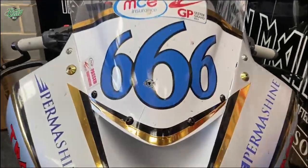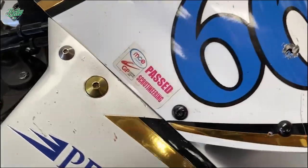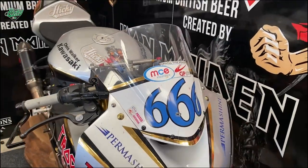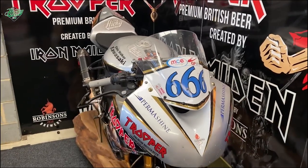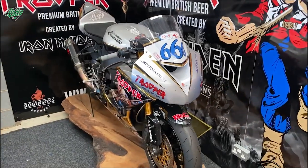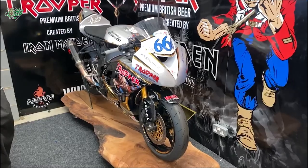You can see the big stone chip on the front there. Luckily that hit the bike and not me. That's from the Ulster Grand Prix, as she finished on the podium actually. So the last race she ever did. The first race she ever did, I finished on the podium at the Northwest. And then the last race that she did, which was at the Ulster Grand Prix, she finished on the podium again. So it's got some nice memories with it as well.